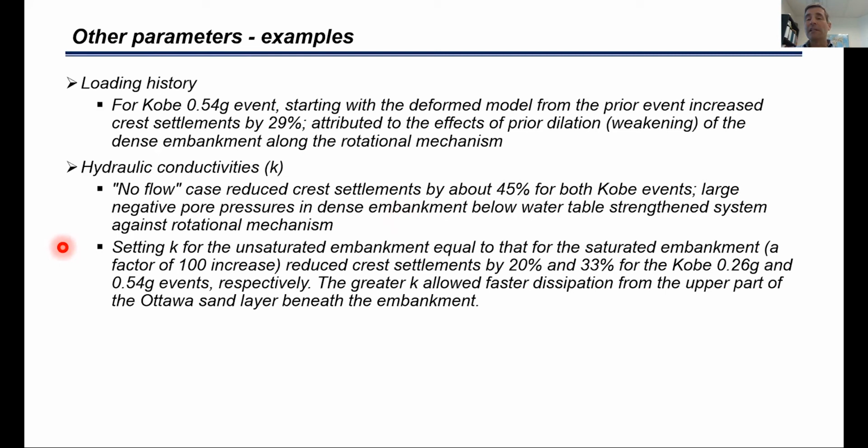Similarly, we said, well, what if we increase permeabilities? And so one way to do that is we'll set the permeability for that unsaturated embankment equal to the saturated embankment. So that means that Monterey sand is not only more pervious where it's saturated, but it's more pervious all the way through the embankment. We don't take into account any effects of partial saturation. In that case, it also reduced crest settlements by about 20 to 30% for these two events.